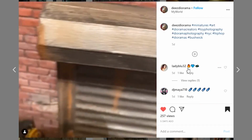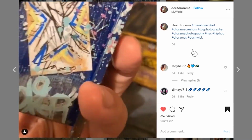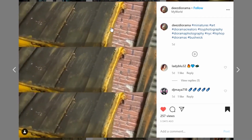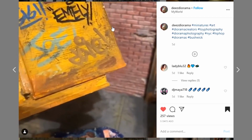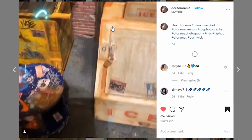This one's coming from D's Diorama. Hopefully, the music does not come through, because I will get a copyright infringement. But I really like your work. You do lots of really great graffiti work and different other stuff, you know, stickers and whatnot that you throw on there to give that realistic look of stuff that's been around for ages and has been tagged by umpteen different people. It's just fun to see.